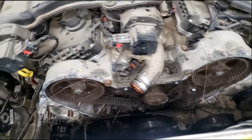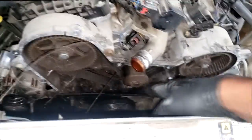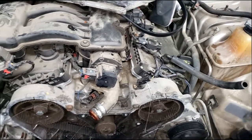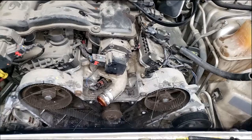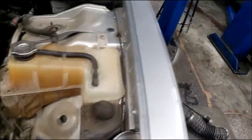Okay, and I do this pulley every time I'm in here. This is a 3.5 V6 engine, guys. That pulley gives out before anything else. I get a pulley every time. All right, so that's what's going on over here. I'm waiting on authorization. I'm actually losing money because this car is still in my stall. I can't simply drive it out. All right, this is an '07 Dodge Charger with a 3.5.